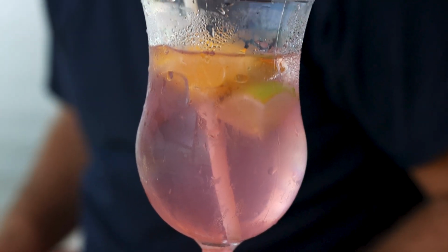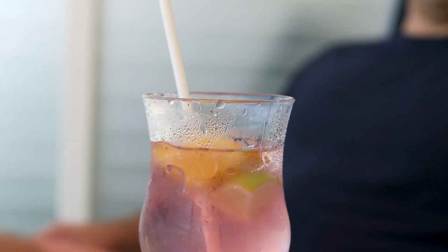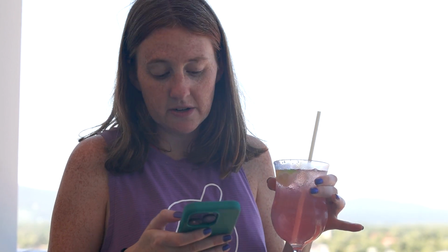Numero uno is the watermelon margarita. So this is essentially a typical margarita but with some watermelon syrup added. I think it said Patron. Let's get the exact. Patron, silver tequila, triple sec, margarita mix, and watermelon syrup.